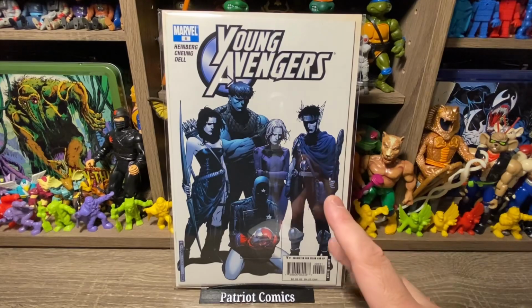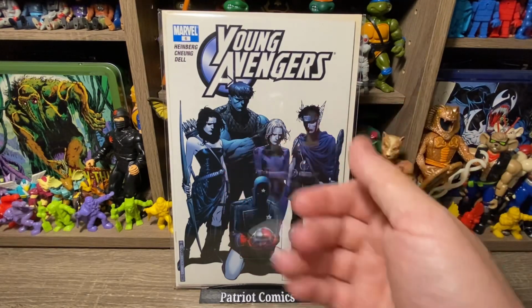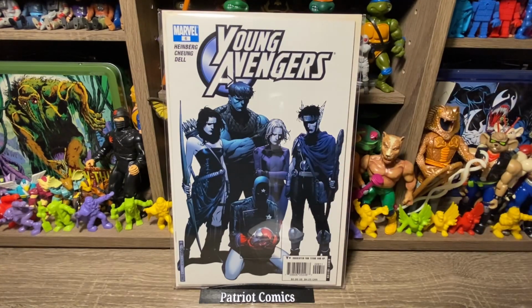There are a lot of keys in this run, but like most other keys that were big spec books a couple years ago, a lot of the prices have dropped. But I ended up getting this for like $3, and like I said, it's the debut of Kate Bishop in the Hawkeye costume. Once again, a near mint copy, and I'm really happy to pick this one up for just $3.